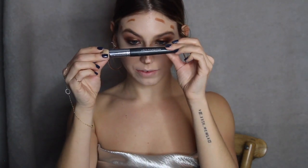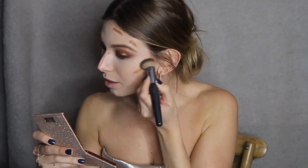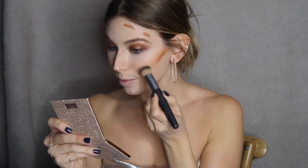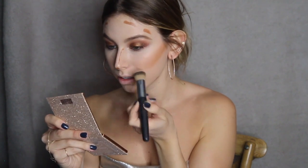I'm going to go into this liquid foundation brush, just a flat foundation brush, to blend this in instead of my beauty blender because I have more control because of how pigmented it is. So I'm blending the product upwards. I don't want to blend it down because then it would defeat the purpose of my high, big cheekbones, right? Be patient with it.